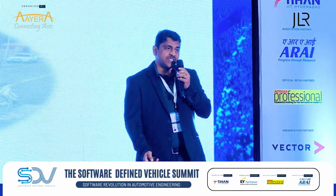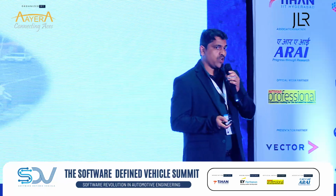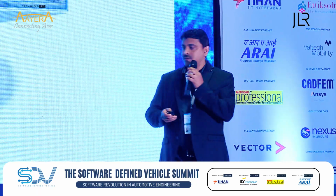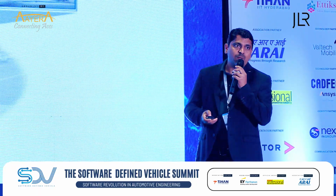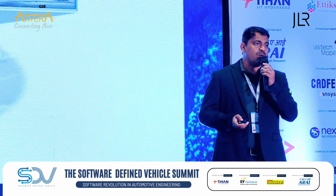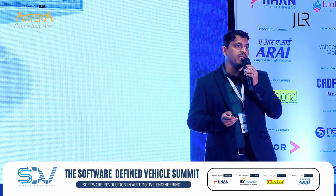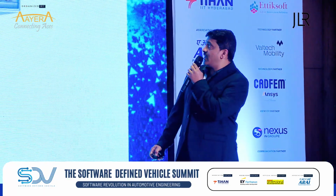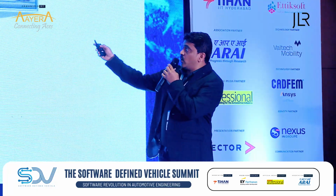So cloud first approach is something which we always talk about, where we don't want to develop the application just on the vehicle, but we also want to develop the application on the cloud so that the vehicle can be served from the cloud. And the safety and security: a quantum computer takes seconds to hack our vehicle. Now we want really strong encryption algorithms to protect our vehicles, because vehicles are going to be connected all the time.